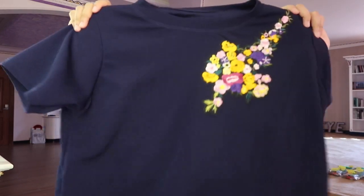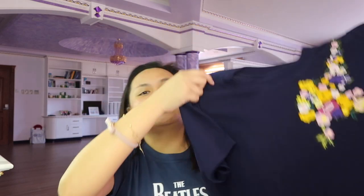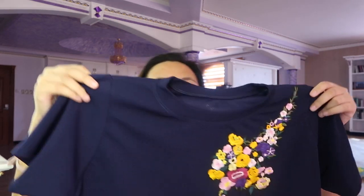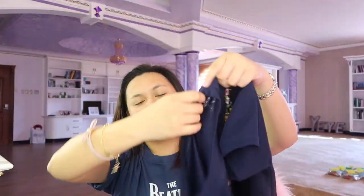Sorry, baliktad. Let's start with this tops. Plural kasi tatlo to. Ayan. This top, I got it from, I don't know what stall from the bazaar, but it's nice. I like it because it has a floral pattern. It's simple and it's very light.